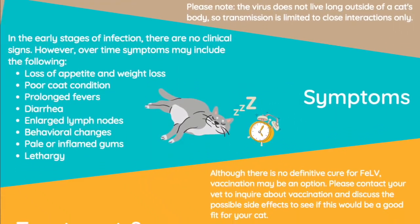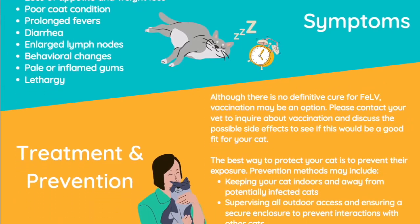So what's really cool is that these posters are going to be hung up in the clinic to inform cat and dog owners. So I felt like I was able to make my mark and help out a little bit, even though I was still back home in California at the time.